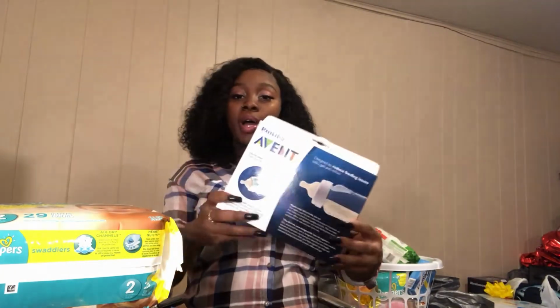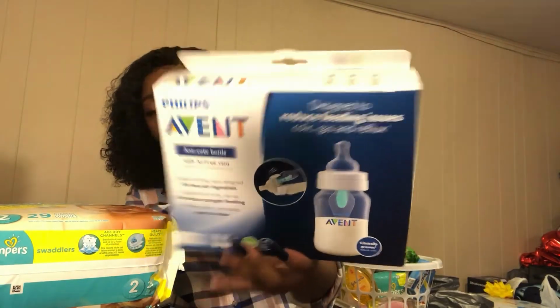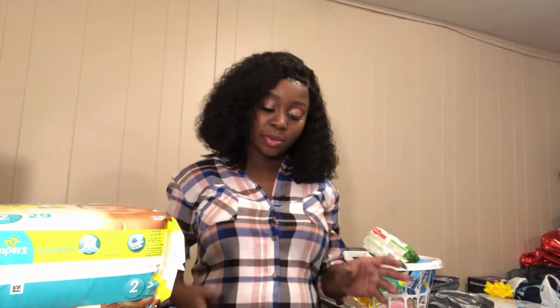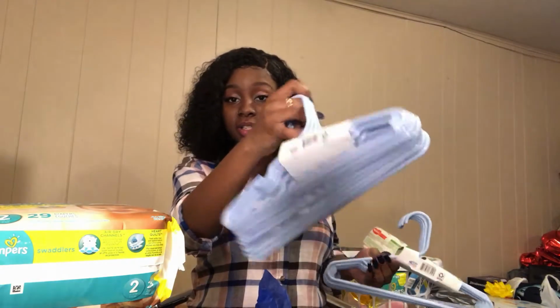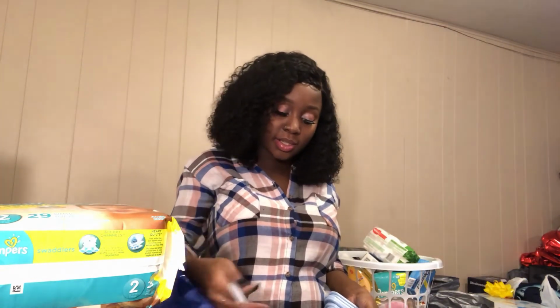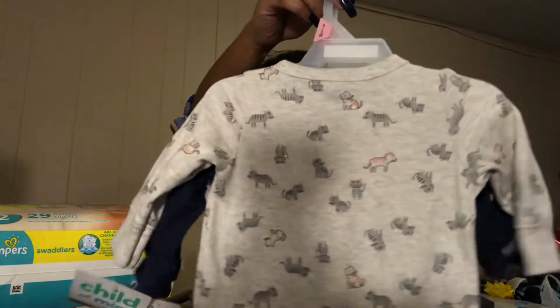And we got some more bottles. Two bottles in there. Anticolic air-free vent, so the baby will ingest less air and won't be gassy or have an upset little stomach. I got some more baby hangers. Thank goodness, because with all these clothes y'all just saw, I'm still going to have to get some more hangers. But this is a good start. We got two cute outfits with more elephants on there. And this back side looks like cheetahs or something, lions. And then they got cute little feet.